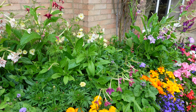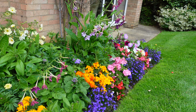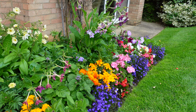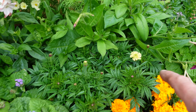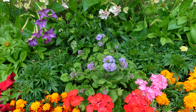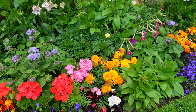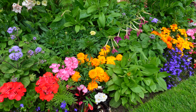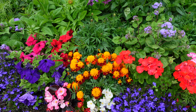As I say, we've got a right good mix in this with the Rebecchias, the Nicotiana, the marigolds, geraniums. There's the vanilla ice African marigolds just starting to come out, that were the last things I sowed. I've got ageratum, blue mink, various sorts of French marigolds, which are fantastic doers. They give you so much colour, and they are so easy to grow.